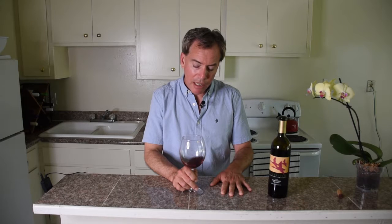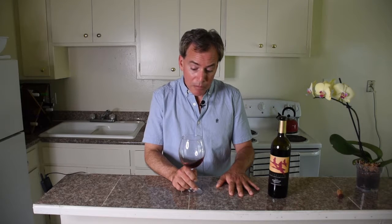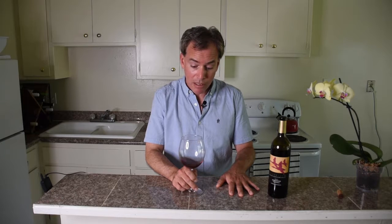And then finally on the finish, we do have a kind of a lower acidity in Sangiovese, which sometimes you get. It's really quite a beautiful texture. But again, you are getting some of that oaky sweetness on the finish, and you're also getting a little bit of that charriness. But this wine is definitely something that you want to have with some food because it's pretty big structure, and it would do well with some hearty fare.